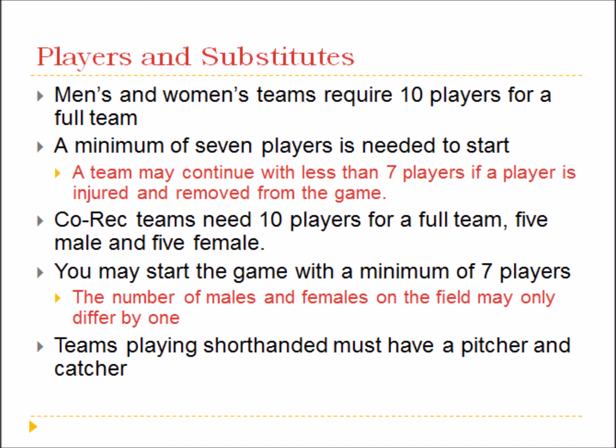Players and substitutes. Men's and women's teams require 10 players for a full team. A minimum of 7 players is needed to start. A team may continue with less than 7 players if a player is injured and removed from the game. Co-rec teams need 10 players for a full team, 5 male and 5 female. You may start the game with a minimum of 7 players. The number of males and females on the field may only differ by 1. Teams playing short-handed must have a pitcher and catcher.